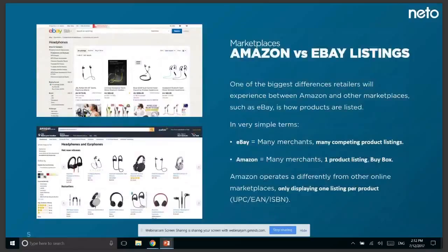So no doubt many of you are eBay sellers. After all, eBay has been the leading online marketplace in Australia for over a decade now. And today, the majority of Australia's top 100 retailers actually sell through the eBay marketplace, which is an amazing achievement by Tim and his team. One of the biggest differences retailers will experience between Amazon and other marketplaces, such as eBay, is how products are listed. In very simple terms, every product you list on eBay will create a separate eBay listing. You as the retailer control the content of this listing, so you control the description, the images, even the design of the listing with eBay.